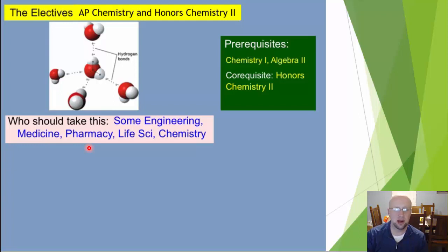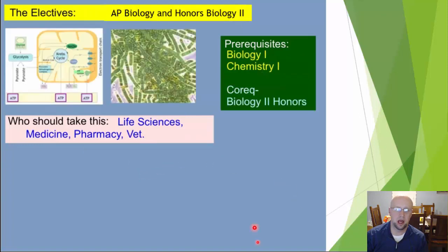Again, you're going to need a teacher recommendation if you want to take this, and you have to have already taken Chemistry 1. You should have taken Algebra 2. Here at the STEM Academy, we will allow some students to concurrently take Algebra 2 along with AP and Honors Chemistry 2. Another class that you've got to double up and take 2 at the same time is AP Biology.